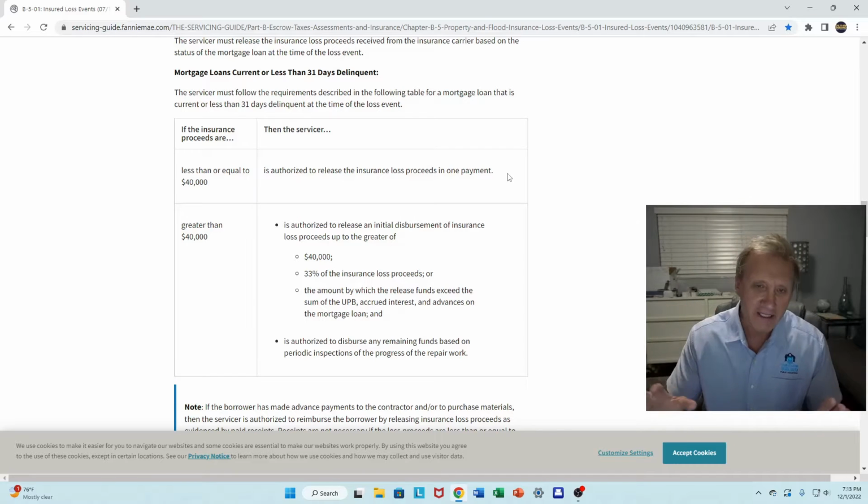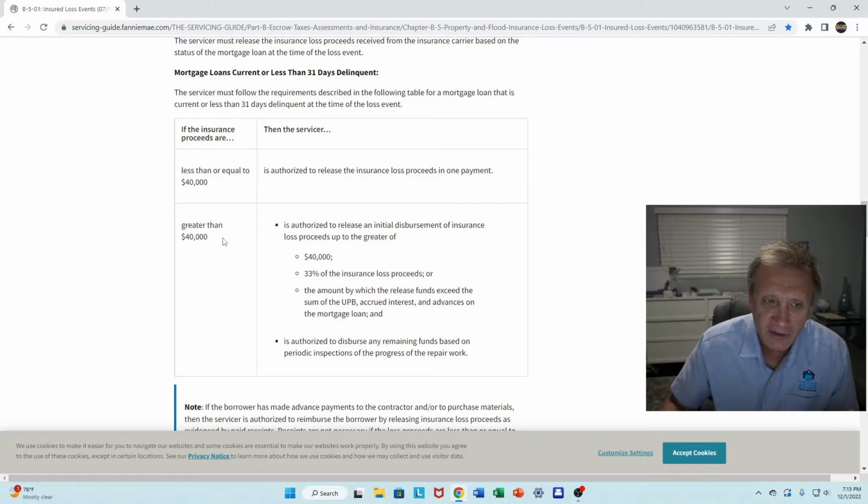Now, I'm going to get into this at the conclusion. Now, let's look at the second point. Let's say your check is greater than 40,000. The servicer is authorized to release an initial disbursement of insurance loss proceeds up to the greater of 40%, 33% of the insurance loss proceeds, or the amount by which the released funds exceed the sum of the UPB, accrued interest, and advances. And they're authorized to disburse any remaining funds based on the periodic inspections of the progress of the repair work. We're going to go through this at the conclusion on how to handle this. I'm also going to put this at the end of the description on my YouTube video so that you can link this if you need to refer back for the mortgage company.